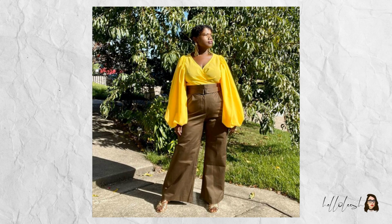And this last outfit is one that I love because this model chose to go with wide leg pants that have a very high waist. Again, a higher waist creates a smaller defined waist that helps to create balance.